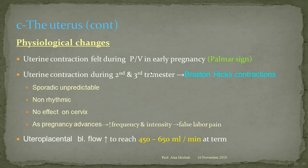What about some physiological changes? Uterine contractions can be felt early in the first trimester during bimanual examination, what is called Palmer sign. Also, uterine contractions during the second and third trimester may happen, and this is called Braxton Hicks contractions.